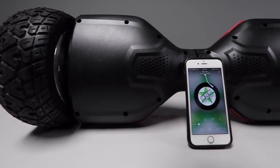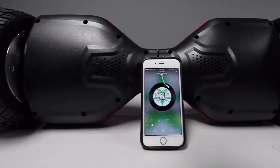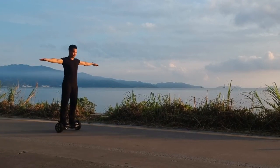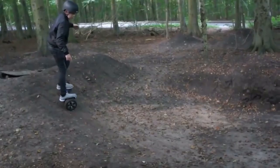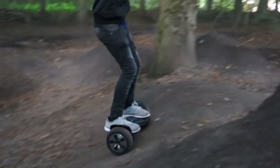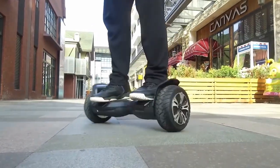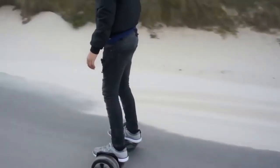The lighting is also so bright that it illuminates the road ahead for safer riding. The rider feels no discomfort on any surface. The wide tires absorb all shocks and vibrations. Self-balancing makes learning quick and easy. The Warrior will not let its rider fall.